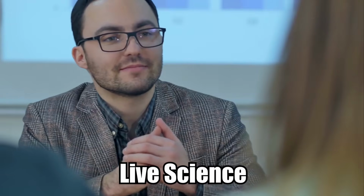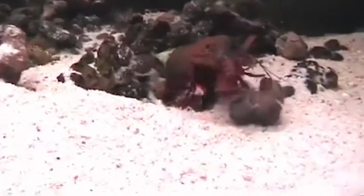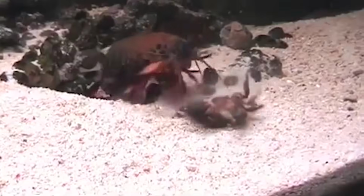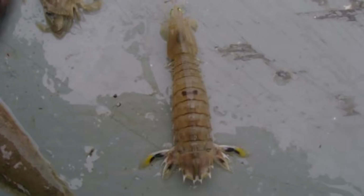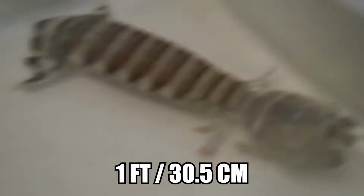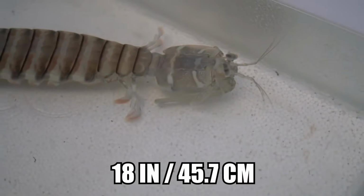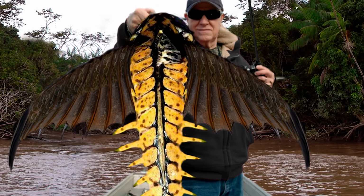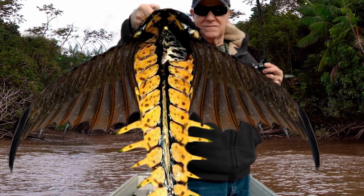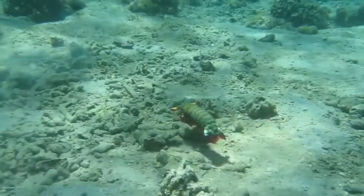Speaking with Live Science, Caldwell explained that the species is equipped with prominent claws that it uses to stab or mash its prey, depending on the species. Mantis shrimp can live for up to 30 years and grow up to a foot long. Bargeron claimed that the specimen he witnessed was around 18 inches long, but admitted that he did not measure it. Caldwell said that this was unlikely, but that it was entirely possible that the creature looked much bigger in the pictures, or because its claws were extended.